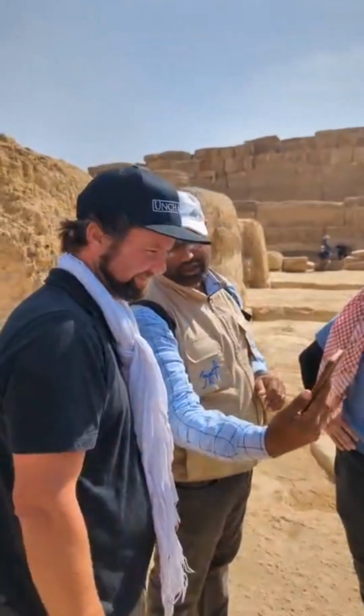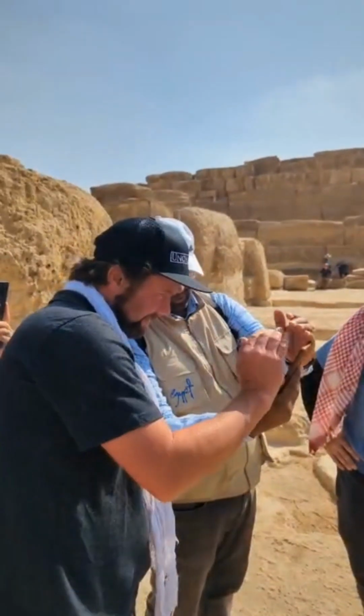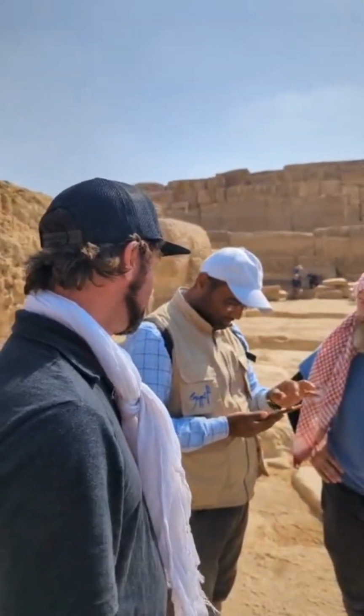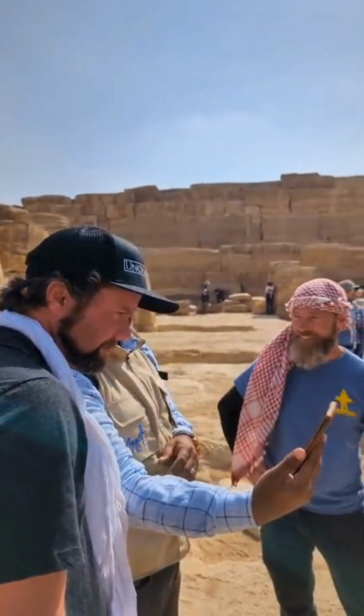And this is a new corridor. They newly discovered it behind the great one. This is the Sphinx in the past. It was covered by sand.